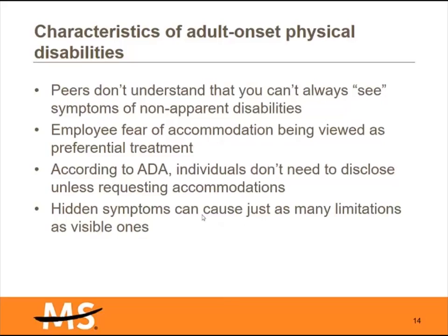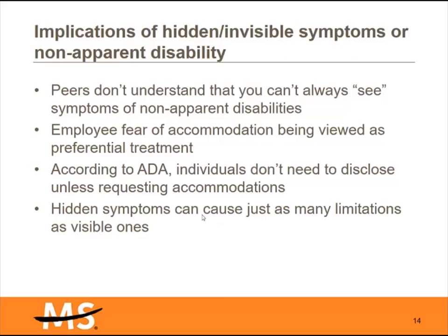So this can cause additional stress to that employee with MS in terms of that "but you look so good" mentality, either by coworkers, by managers, by supervisors. People might feel like if they're requesting an accommodation that they're getting some sort of preferential treatment. We know that legally speaking, under the ADA, a person doesn't need to disclose unless they request or need some sort of an accommodation, but sometimes people may feel like they're keeping a secret.